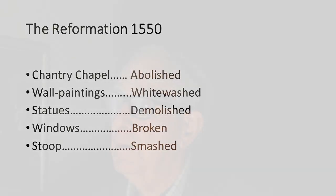And the stoop, now you don't know what a stoop is, but it's a stone thing in the porch, which is where the holy water was kept. Because if you've been to France and you know about churches, you know that at the entrance there's a holy water, and you dip your finger in the holy water and it makes you ever so holy. So that was smashed, and it's still there in front of the church.